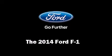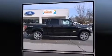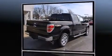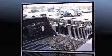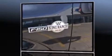Take command of the road in the 2014 Ford F-150. A 3.5-liter V6 engine pairs with a sophisticated 6-speed automatic transmission, providing a smooth and predictable driving experience. 4-wheel drive allows you to go places you've only imagined. The engine breathes better thanks to a turbocharger, improving both performance and economy.